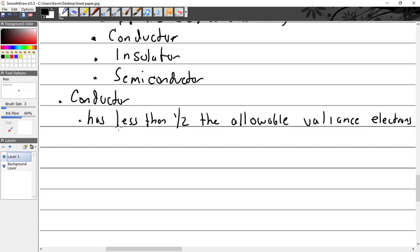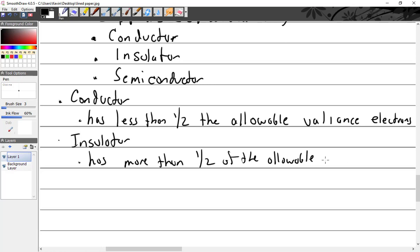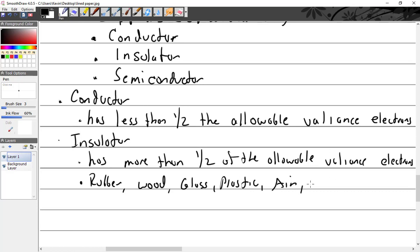An insulator. Well, what do you suppose an insulator is? An insulator has more than 1/2 of the allowable valence electrons. And I don't have a specific atomic example, but what are some good examples of an insulator? Rubber, wood, glass, plastic, air. Air's a good one. Carbon? I don't think so. No. I heard water. What do you think of water? Pure water is a semiconductor. But I'm not going to write that.